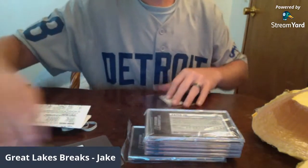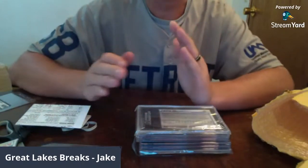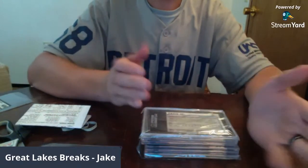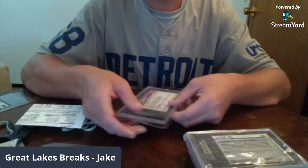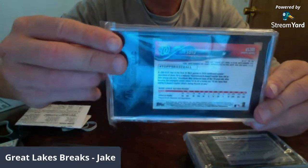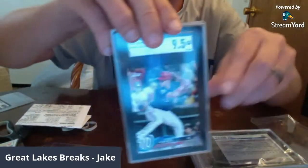But those were the 2 minimums that I didn't get, and then I did 6 other ones for my first one, and I was actually happy that I got 6 back that were at least a 9 because I was expecting like 3. I mean, it was my first time doing this. So I'm going to start at the bottom here, and we're just going to see what the grade is. So you can tell this is a Juan Soto 2018 update, just his regular rookie card. Not chrome or anything, and boom, guys, look, 9.5.